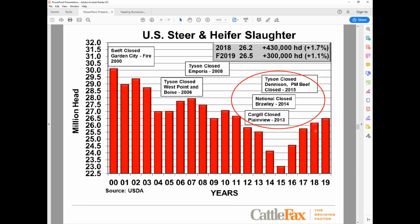And then obviously, if you're going to expand the cow herd, you would expect increased fed steer and heifer slaughter. As you can see, we made a low around 23 million head in 2015. And then we have since increased, and we're expecting to slaughter around 26.5 million head in 2019. That's a 300,000 increase from the prior year. As we look into 2020, we expect about another 300,000 head to be harvested.